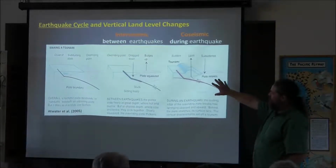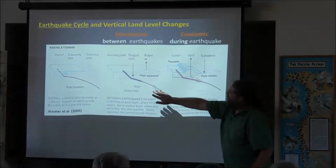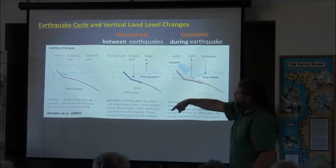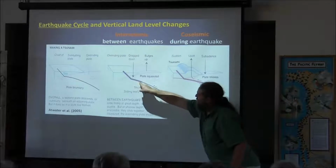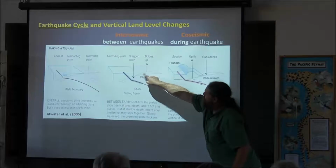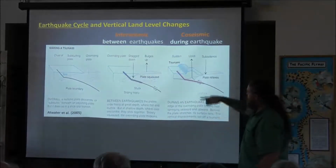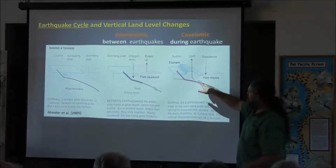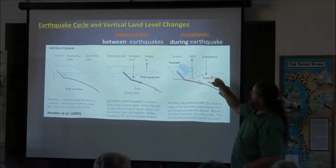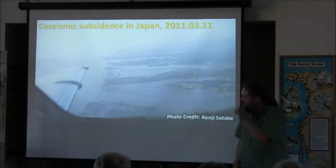So this is a little diagram from Brian Atwater that shows this same earthquake cycle. Here we have the interseismic part of the earthquake cycle in between earthquakes. You can see here that the plate is locked. This is where the fingers are, and it's being dragged down. And then this part of the crust bulges up, and that's the wrist part of the subduction zone. And then, like you already know, when the fault slips, the part that was going down, the fingers, go up, and the wrist goes down. So that's the earthquake cycle. I'm going to be visiting that.